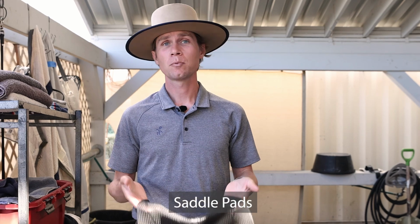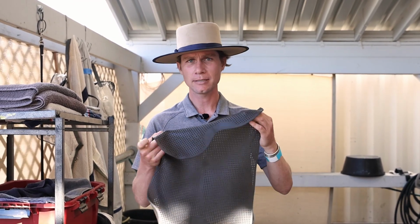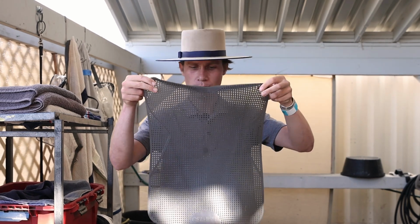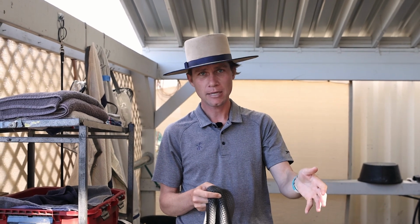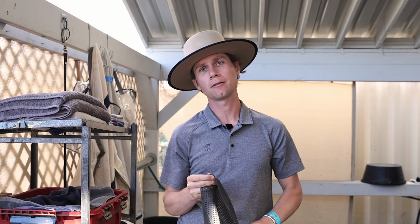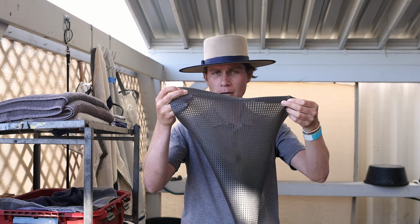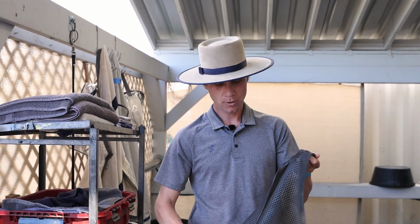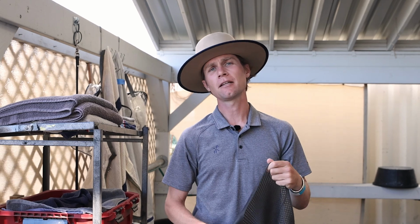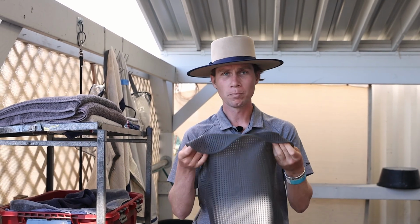Saddle pads. Plenty of people spend fortunes on saddle pads. We don't. This is my saddle pad, or my sticky pad. There's one that touches the horse's back, then the saddle pad, then another one of these, and then the saddle. These are $50 online, and they're simple, easy, keep them clean. They last a long time. We replace them when they wear out.